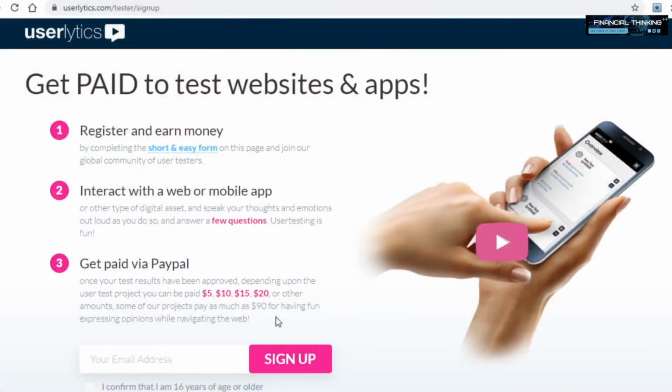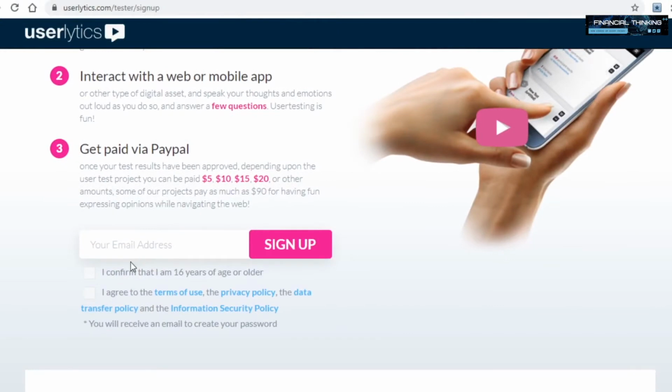Now, what you will need to do on this page, guys, is you want to enter in your email address in this box here. You will then tick these two boxes to confirm that you are over the age of 16 and that you agree to their terms. And finally, just click on the sign up button right here.